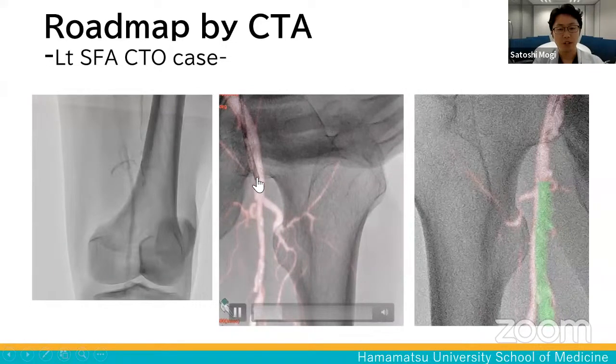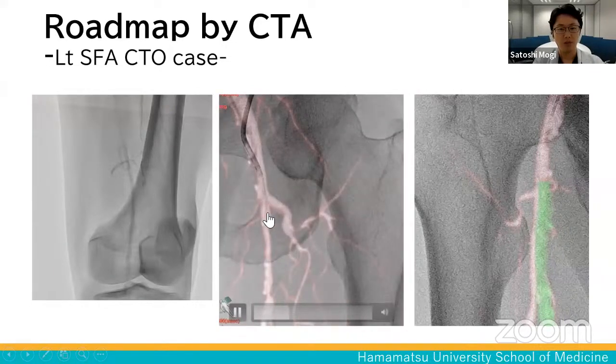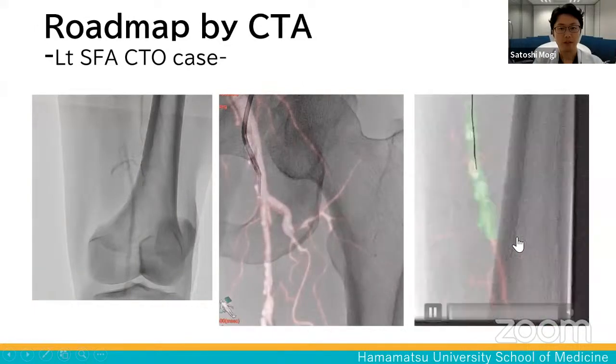We can recognize the wire position, and of course, we can easily manipulate the wire with this CT angiogram guidance. Then we can achieve CTO penetration.